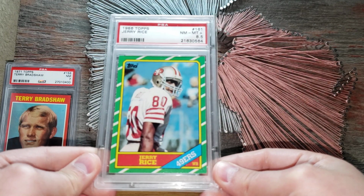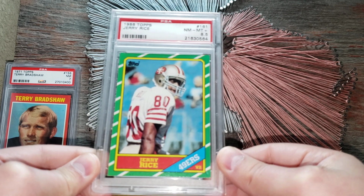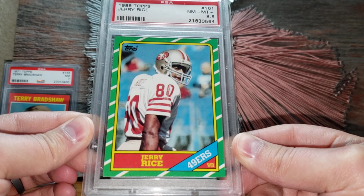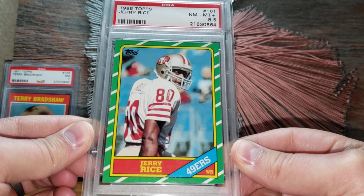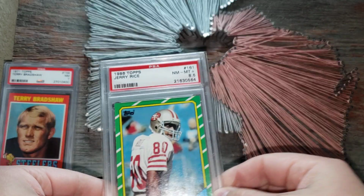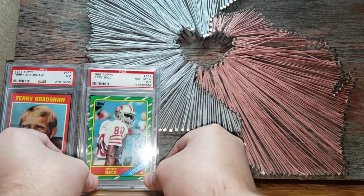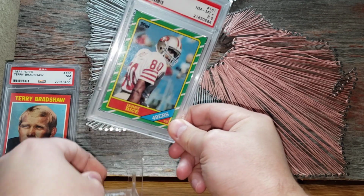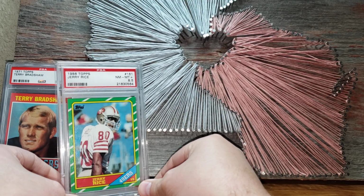So here's another honorable mention: the 86 Topps Jerry Rice rookie in an 8.5. This one's very nicely centered, a clean copy for an 8.5. Just a beautiful card right there. Classic football card right there, the Jerry Rice. Grab a little holder for some of these here.